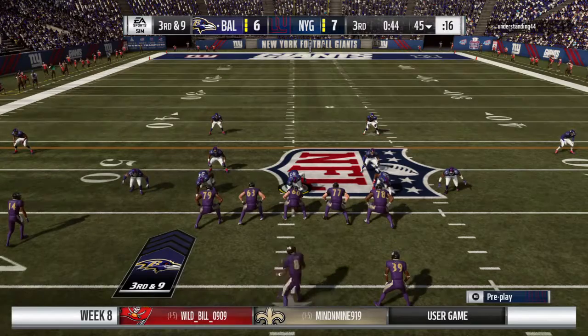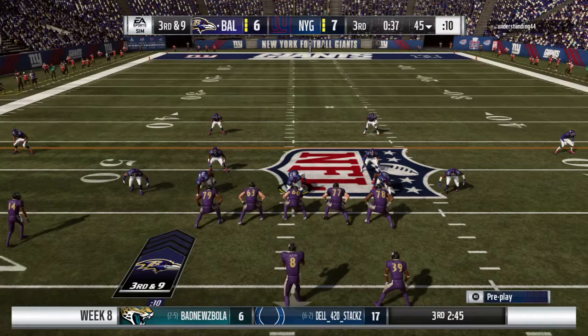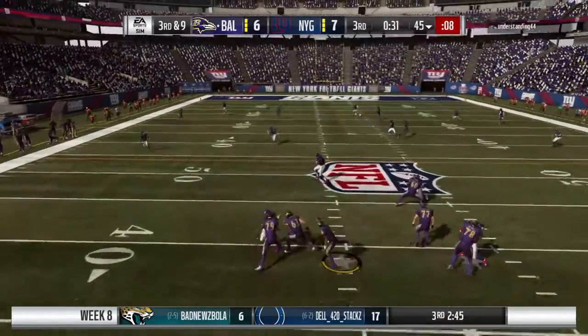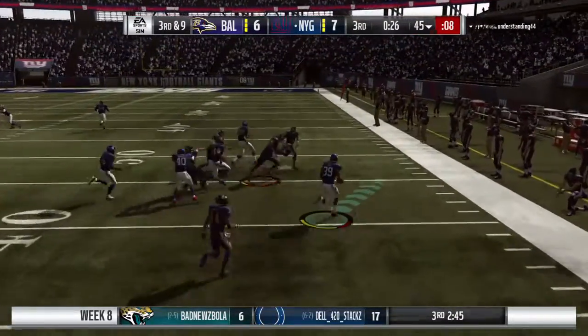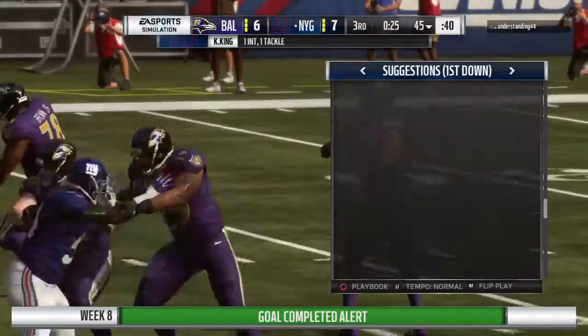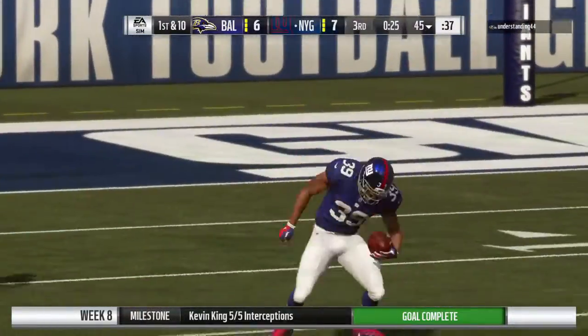From the gun, it's Jackson. He sets to fire deep, and he fires one that's intercepted. Kevin King with a pick, and he'll bring this all the way up to the 45-yard line. So that's back-to-back drives where they've thrown an interception.